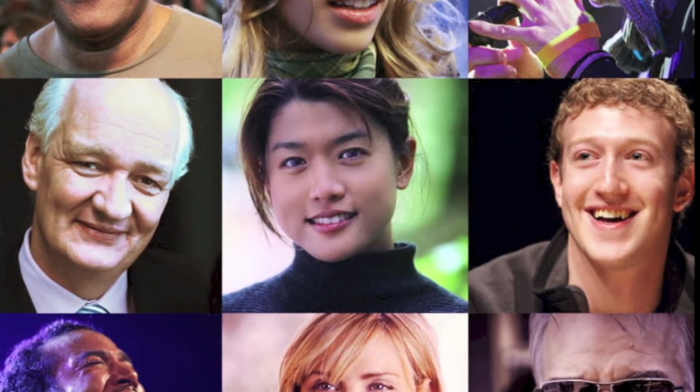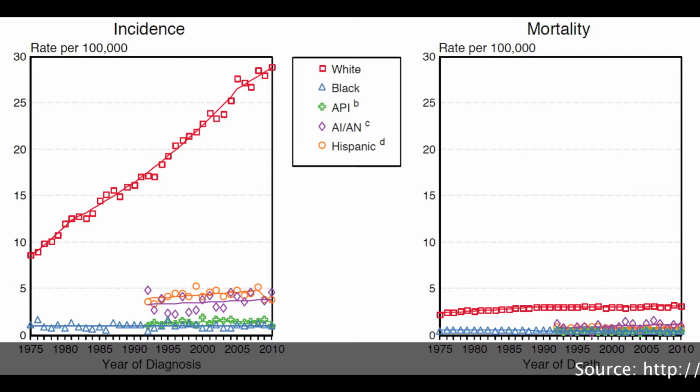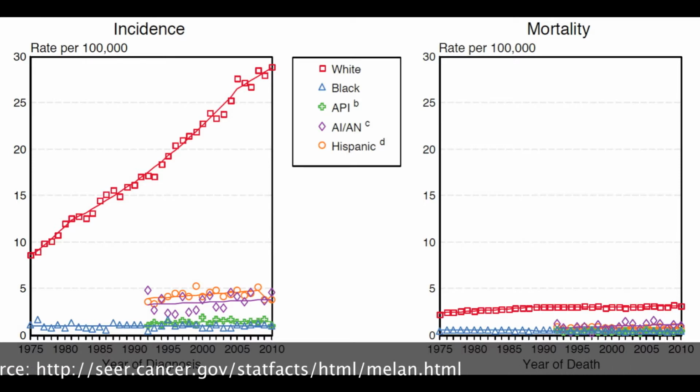It turns out that this missing link is also potentially relevant to the most deadly human skin cancer, melanoma. Europeans have a 10 to 20-fold higher risk of melanoma compared to Africans. In contrast, East Asians show no increase in melanoma risk. Their rates of disease are comparable to Africans.